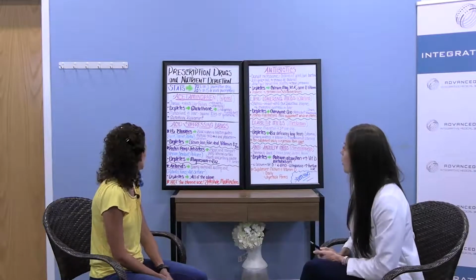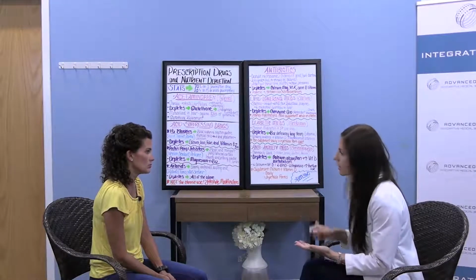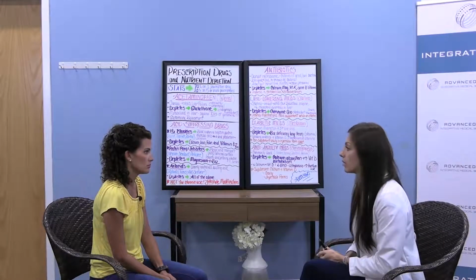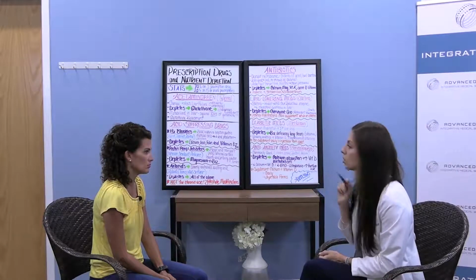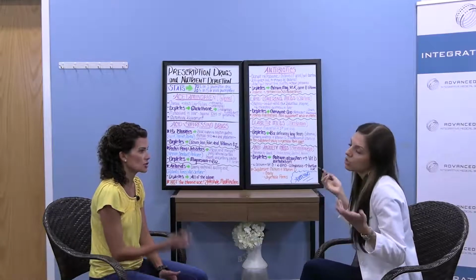Glutathione replacement can be given a number of ways. It can be given as an injection. We give it IV here in our practice, but it can also be given as an oral supplement. A study that I read said that sublingual glutathione was found to be more beneficial than an oral capsule that you swallow. It's just a little under the tongue. That's quick.